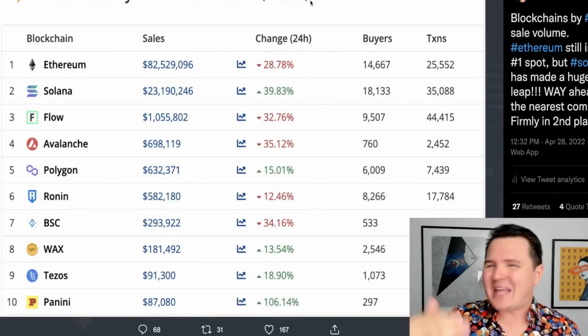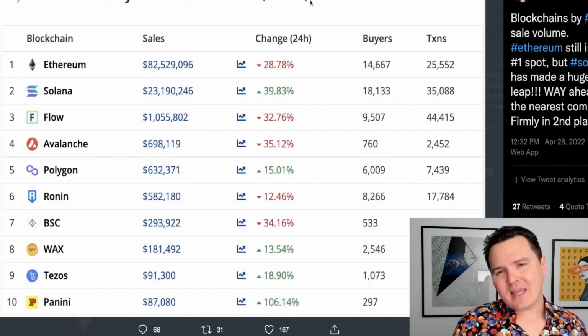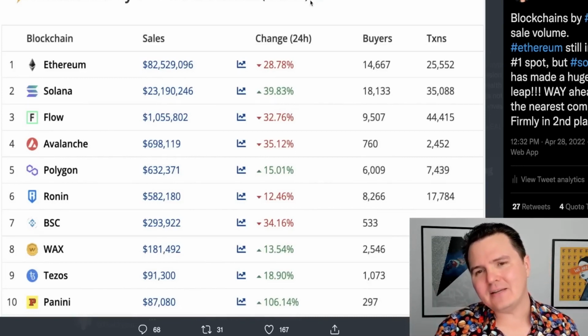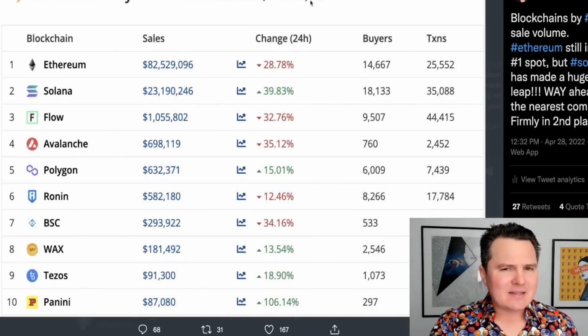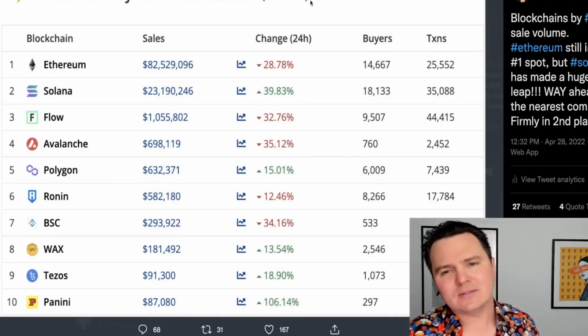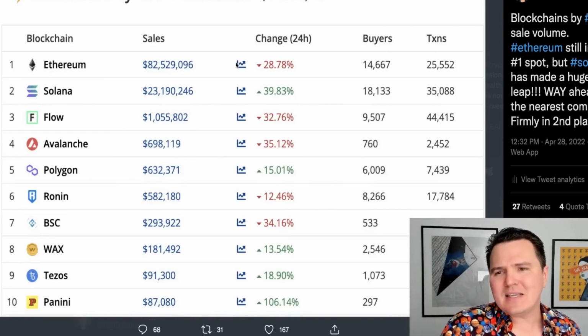Usually Solana is around $8 to $10 million a day of NFT sales, which puts it at about 1/10 of the average daily sales on Ethereum. Obviously today it's at about a quarter of Ethereum's total sales. So pretty awesome to see, regardless, that there's just so much interest in Solana-based NFTs.